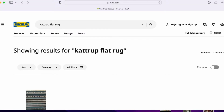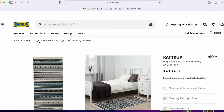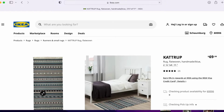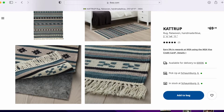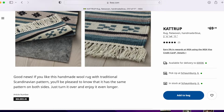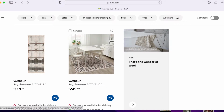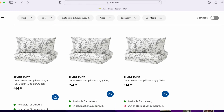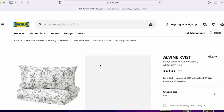Flat rugs, which are very Swedish, traditional Swedish flat rugs. This one is great. Handmade wool rug with traditional Scandinavian pattern. Same pattern on both sides. Beautiful. This one is really cool. I like this one a lot. Let's look at the big one. So pretty. Got this beautiful flower pattern on it. Just look at the king size.